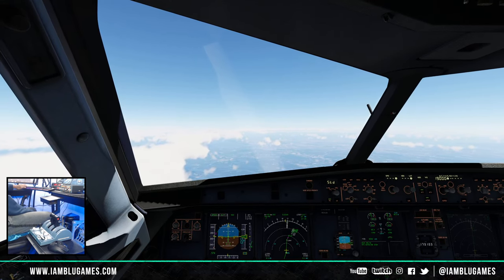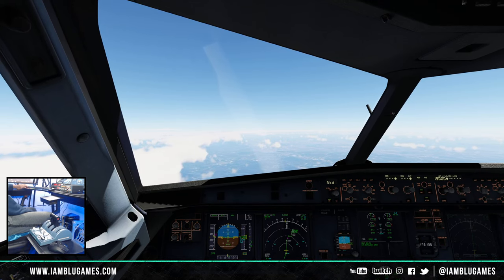Liberty traffic, United 1064, shortly turning final runway 2 left.